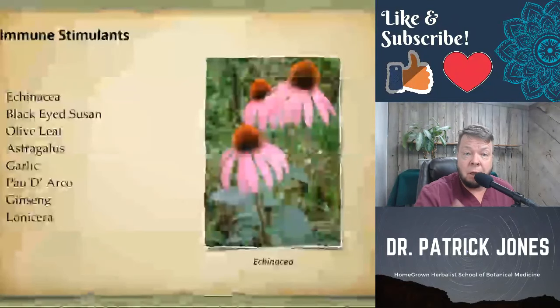Olive leaf, another really good immune stimulant. Astragalus, of course, is great. Garlic is very good. And some of these plants also have direct antiviral properties too. Garlic does, astragalus does. Pau d'arco is a good immune stimulant. Got some antiviral properties too. Ginseng stimulates everything. That's an overall tonic. But it's a good immune stimulant.